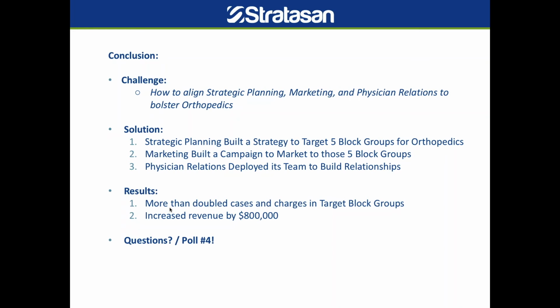And so we built a strategy with the strategic planning team to find where those best 5 block groups would be for orthopedics. We used your state data, we used internal data, we used additional data from demographics. And so in that case, we were able to really whittle it down to figure out what those best 5 block groups were. We then unleashed, so to speak, the marketing team to build a campaign to go after those 5 block groups, and we aligned those physician relations teams to reinforce the message that you are sending to the consumers by sending it to the physicians in the market through the physician relations teams to build that relationship, that you guys have the best quality, you have the most convenience, and you are the best cost provider in the market.